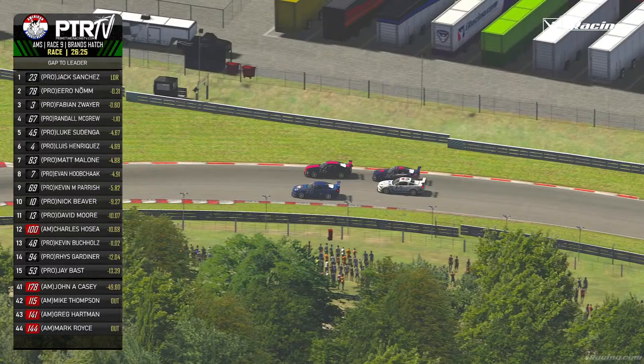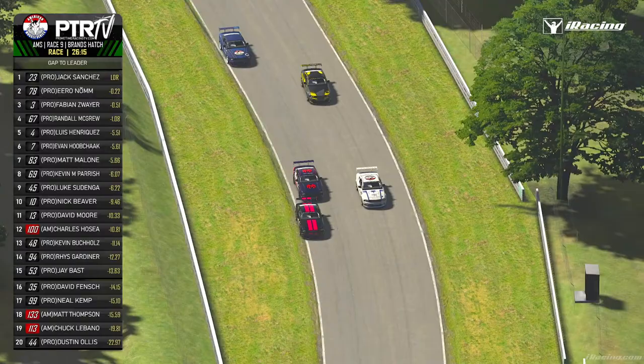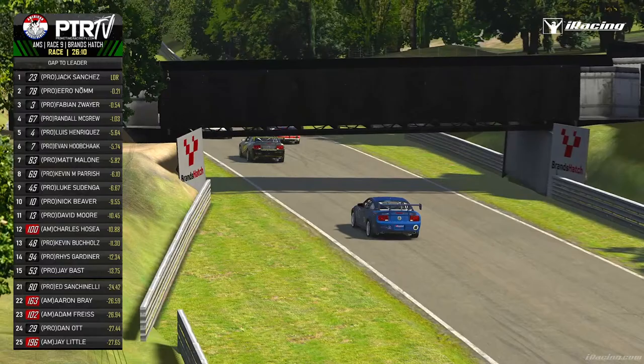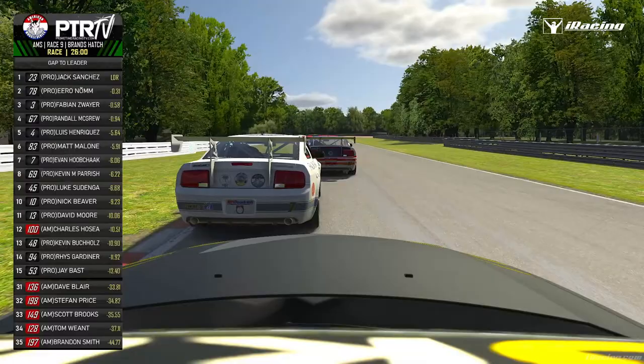Yes, we are, and they are not. There's going to be contact there. Sedenga into Henriquez. Sedenga out into the gravel. They're going to go three wide. He just lost quite a bit of time off that incident, going back four positions, and now he is going to have to try and get back up there and join this fight. The benefactor, though, definitely Matt Malone got up to Henriquez for all that. Now he's got a chance.